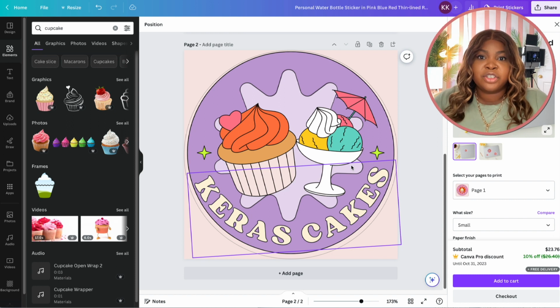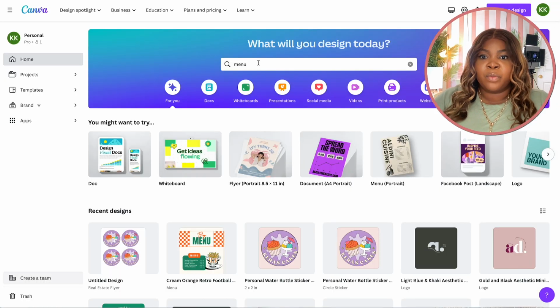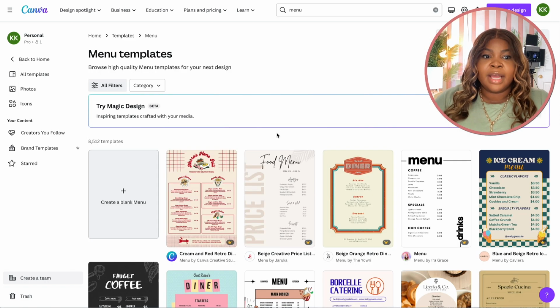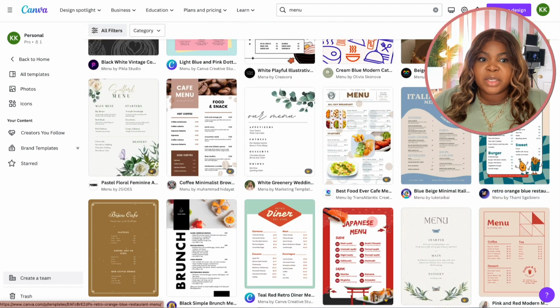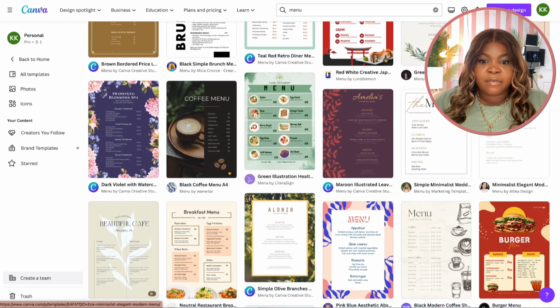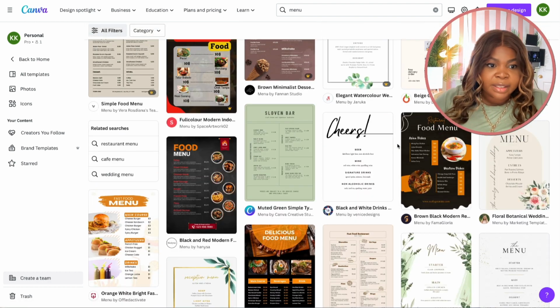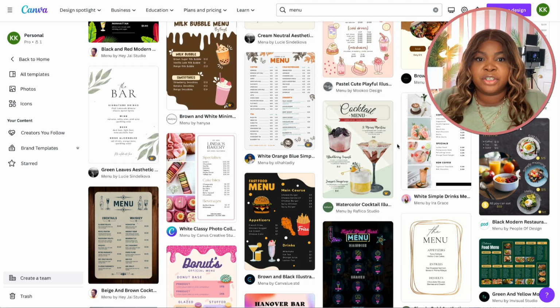So let's pop over to show you how you can get a menu started as well, because that's super easy too. We're going to go back to the Canva homepage and search menus. We're going to go through the menu templates, and they have tons of different templates that you can choose from. I love this more modern, updated style that they have. If you don't want to go with the fun, funky style, they have elegant and all different types of styles, and you can really find something that fits your needs.